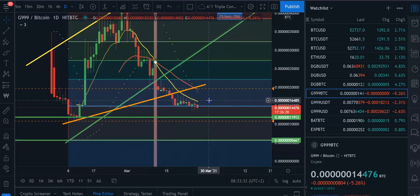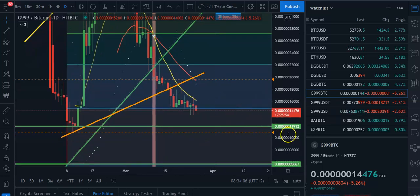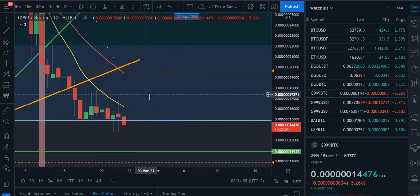Okay, so in my previous video, guys, we spoke about the consolidation that we've seen the G999 performing over the last 9 days. If we count, this is the 1 day chart. If we count 1, 2, 3, 4, 5, 6, 7, 8, and that candle being 9, so let's not count, let's say from the green candle, we're looking at around 8 days of consolidation in the price of the G999. Okay, so let's take a closer look at where we are at the moment.